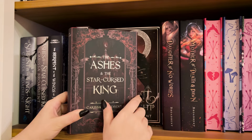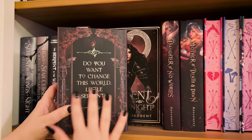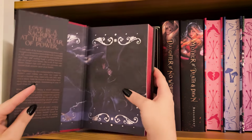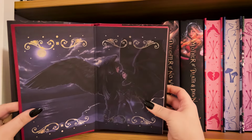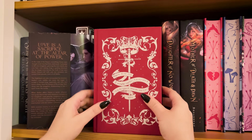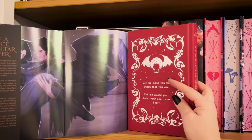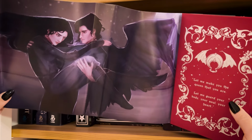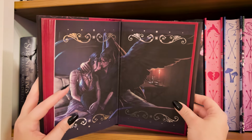And then the Owlcrate edition of Ashes is pretty similar, but the color is this reddish tone. And again, it has that redesigned dust jacket that looks very dark and cool. And then the end papers are also so beautiful. Kind of a spoiler, I guess, if you look too closely. There is a really cool foiled stamp under the dust jacket, and again, a quote on the back. And we have even more beautiful character art on the reverse side of the dust jacket, and more character art on the back end papers.